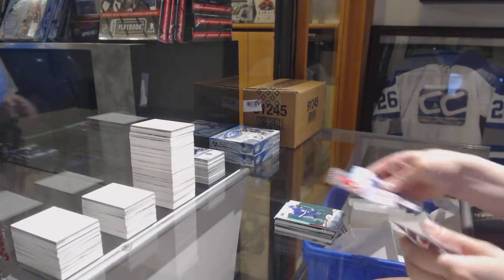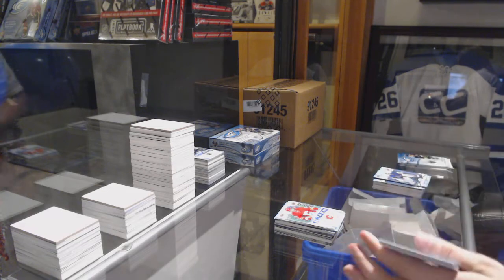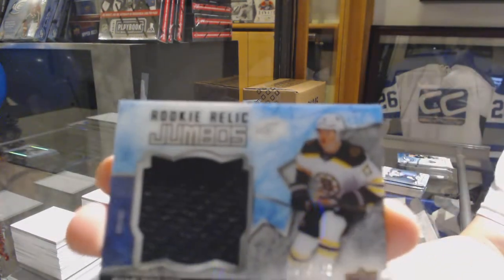Green for the Maple Leafs, Mitchie Marns. Sub-Zero for the Flames, Dylan Dubé. Green for the LA Kings, Drew Doughty. Rookie Relic Jumbos, number to $199, Ryan Donato for the Boston Bruins.